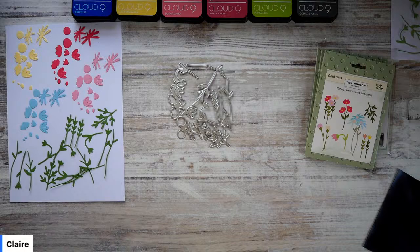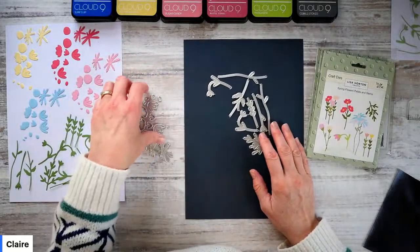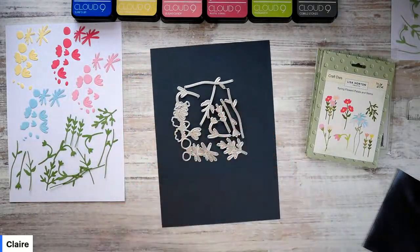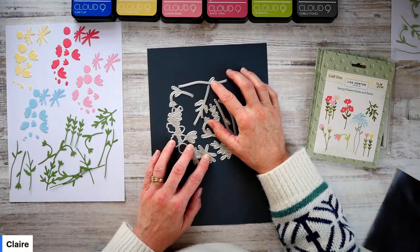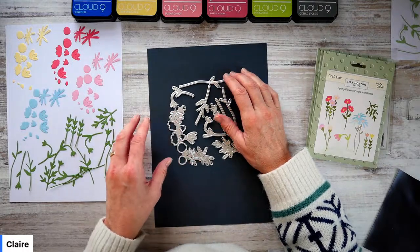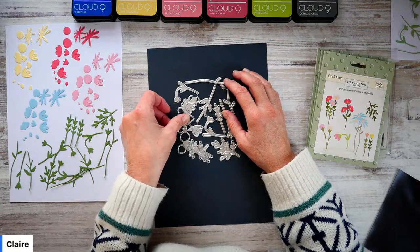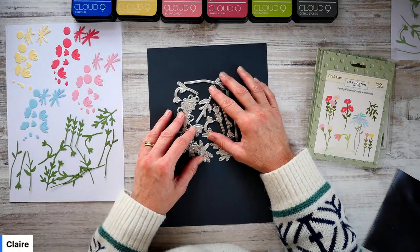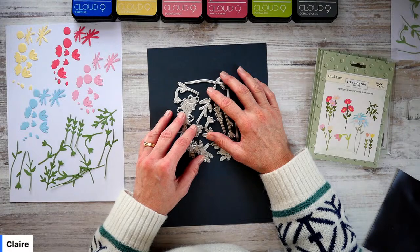Let me just find a darker piece of card. There we are. Okay, so these come to you tabbed, and I have just split them for my own purposes, and I'm just trying to work out which way they were attached. There. These come to you like so, all in one unit.